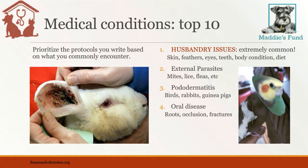Fractures are really common. We see fractured legs, like the bunny in that Facebook picture in the last slide, but we also see fractured wings, like Uncle Fester here, the parakeet. And then turtles, of course, will wander out in the middle of the road and get run over, and they can have their carapaces fractured, and those can be challenging to deal with as well.